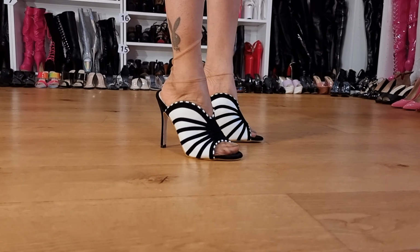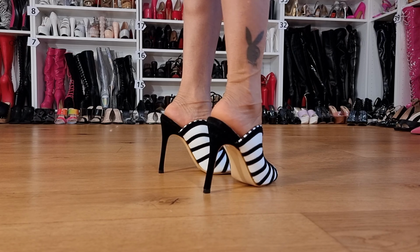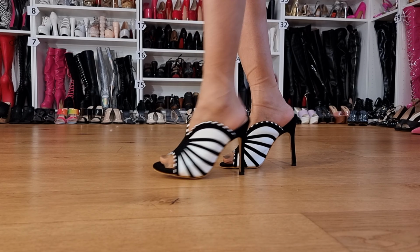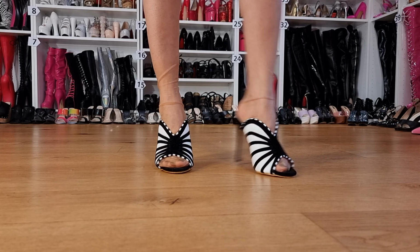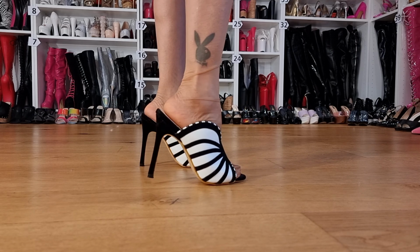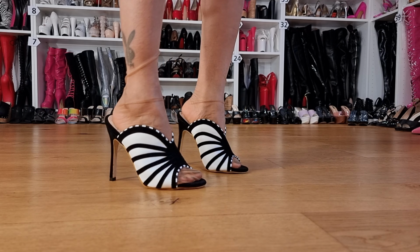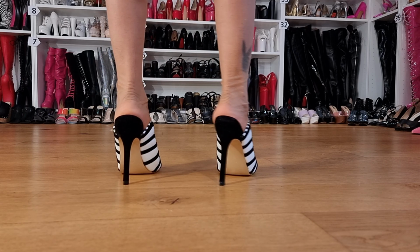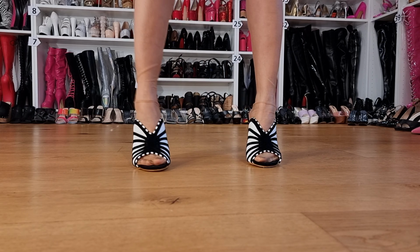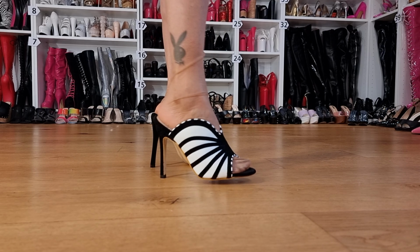Let me show you quick. Wow, look at that, guys. With my nylon stockings. A bit big, with the mules, guys. Very nice. Nice design. And also very light for walking. Like the bunny.